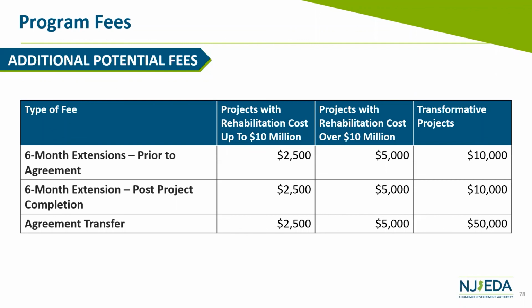Then we have a 6-month extension, which is post-project completion. So this is after the building goes into service, you have your substantial completion. That's when the clock, that 24 or 60-month clock stops, but then you have 1 year to provide us final costs. If for some reason, perhaps you have some warranty issues that you're dealing with a contractor or something that you are not able to close out your construction contracts and get final payments due, all completed, to be able to show us final costs within 12 months, you can get a 6-month extension for that.